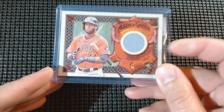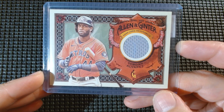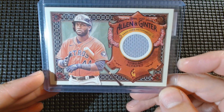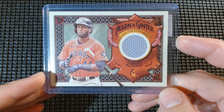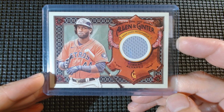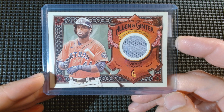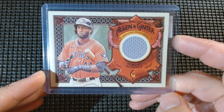Alright, then of course I'm a sucker for Allen & Ginter, so I had to pick up a few. So I don't know if I have a Yordan Alvarez, this 2022 relic, but he's a solid player. He's way underrepresented in the hobby. He's just epically good, really good offensive numbers for Yordan there. So I like Yordan. See, I do like some of the Astros.